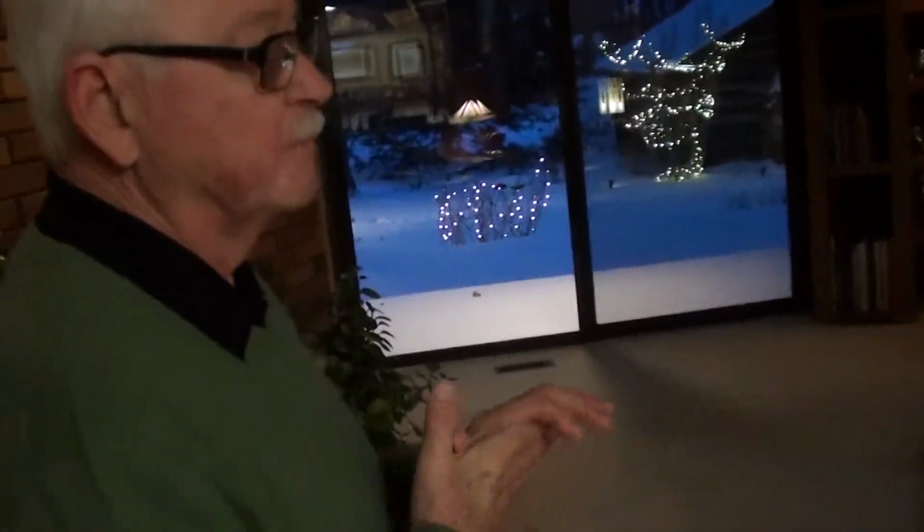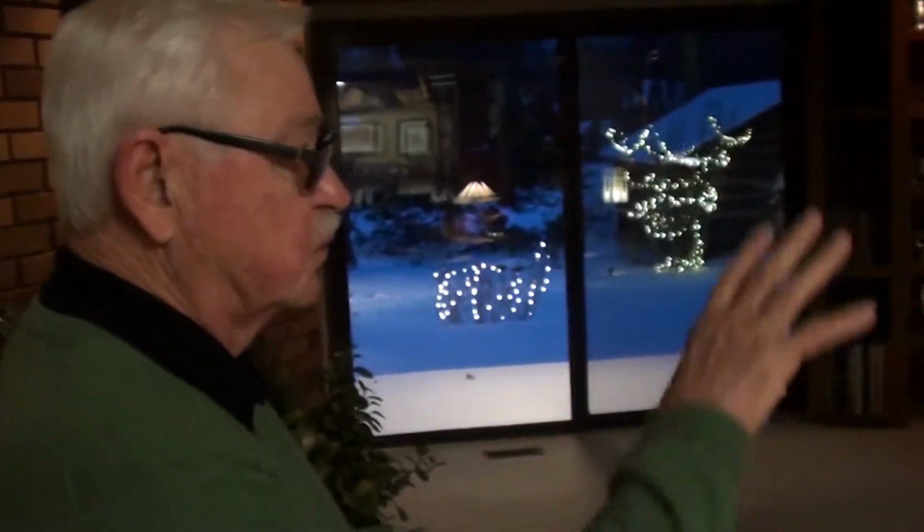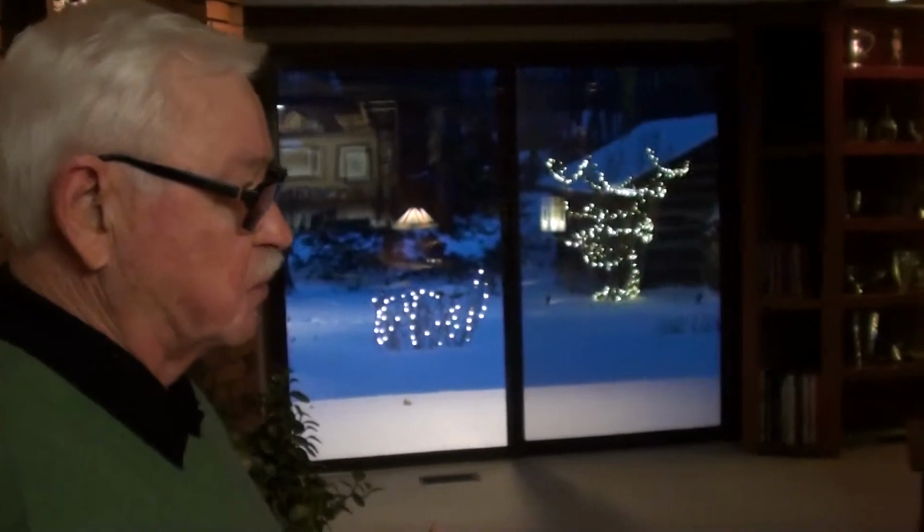And this room, I think one of the interesting things to talk about is how the house has changed over the years. This has always been an office. That was in the original drawings. This was always the living room. But the room to the right was our master bedroom. And the idea was we could lay down in our bed and watch the fireplace.